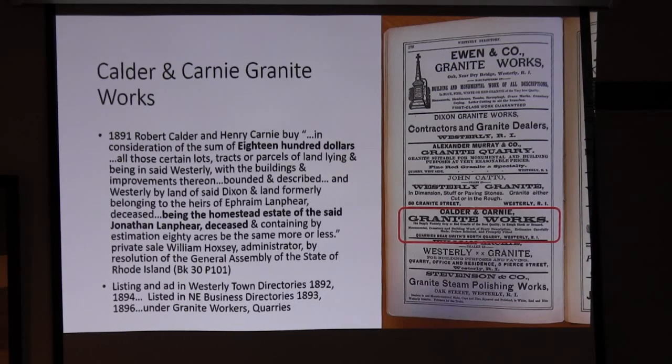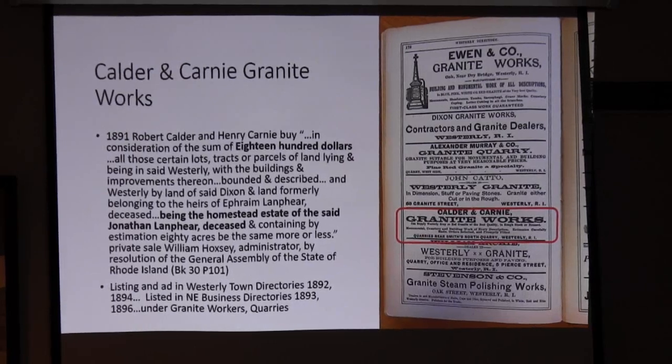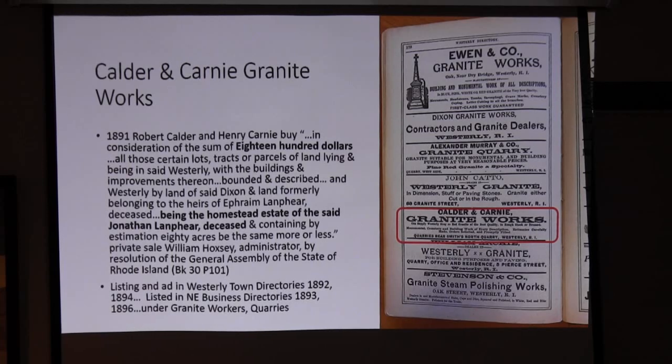Their ad notes gray or red granite in rough stock or dressed and says, quote, "Quarries Rear Smith North Quarry," which indicates to me that Smith's North Quarry was a well-established landmark, probably having been there since Fraser in the 1850 transactions with Orlando Smith.